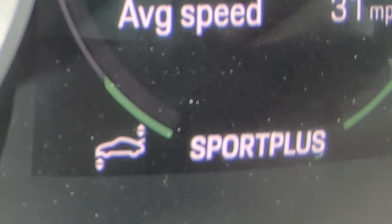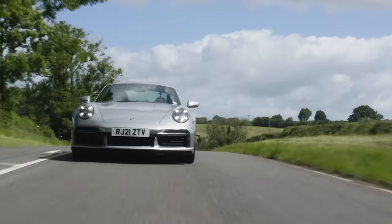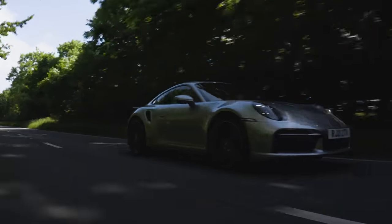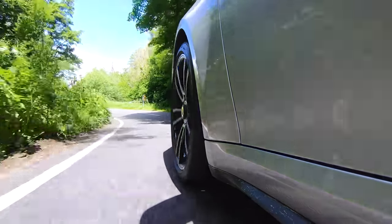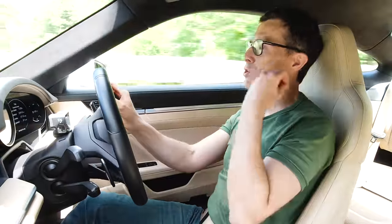I've got it in its Sport Plus mode, but I've made the suspension go into the softer settings. It just deals with British bumps much better. It does that thing where it grips and holds and catapults you out of the turns, but you feel a lot of what's going on beneath you through your bottom, and the car will rotate around as well when you lift off the accelerator or floor it. It's a really good job by Porsche. They've made it the all-round consummate sports car.